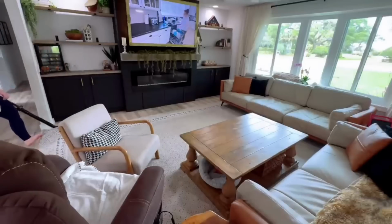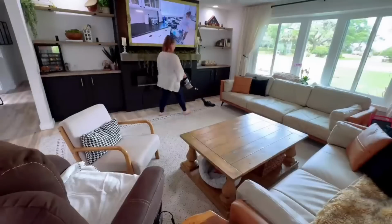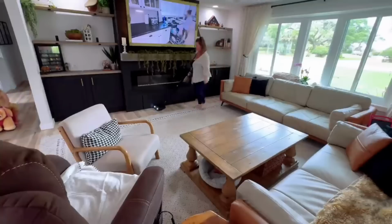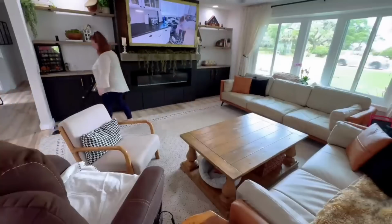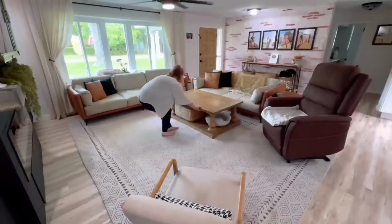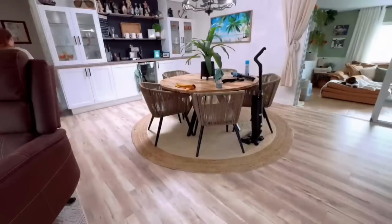So she has this one, which is Sky. Yes, Sky is the girl, and I think the other one she has is Ryder. It's the police one. Let me know in the comments below which one is the police one. I believe it's Ryder, but now I'm second guessing myself, thinking I'm thinking of the wrong one. But she has those two.